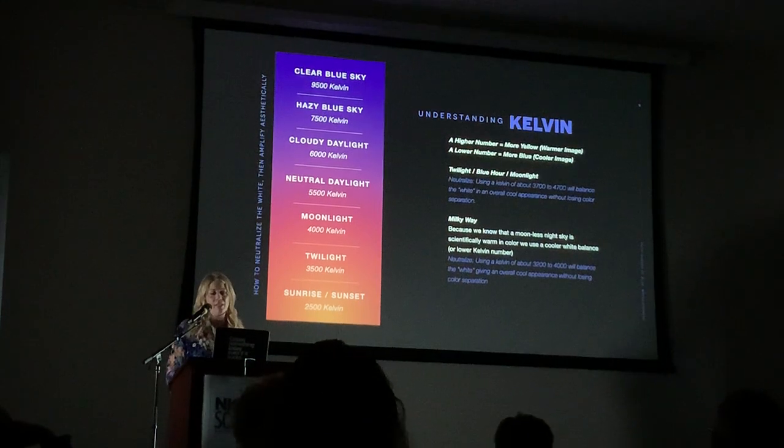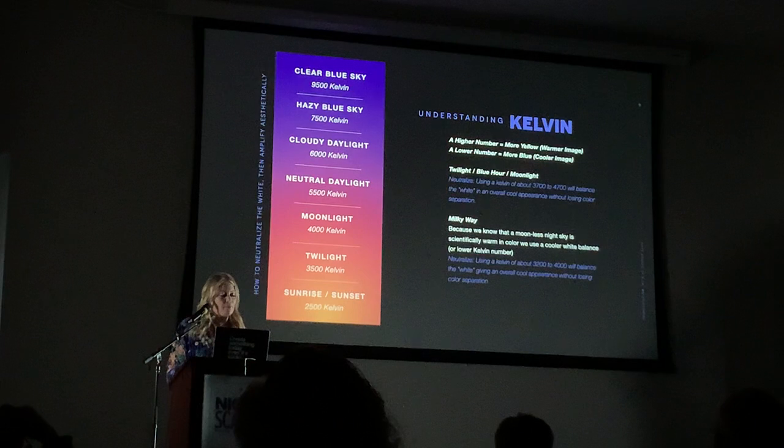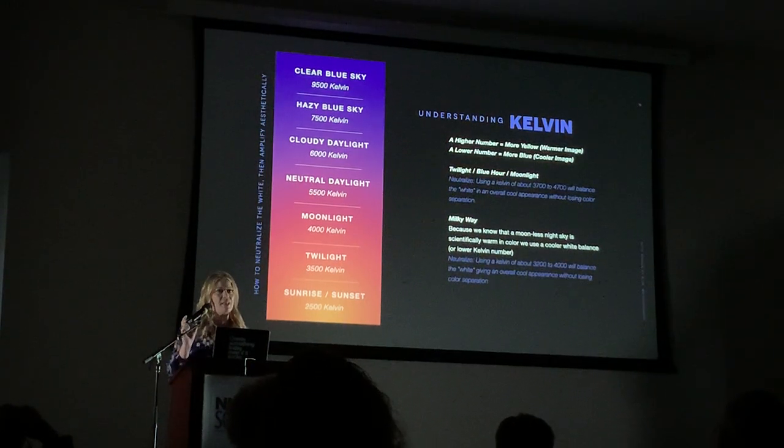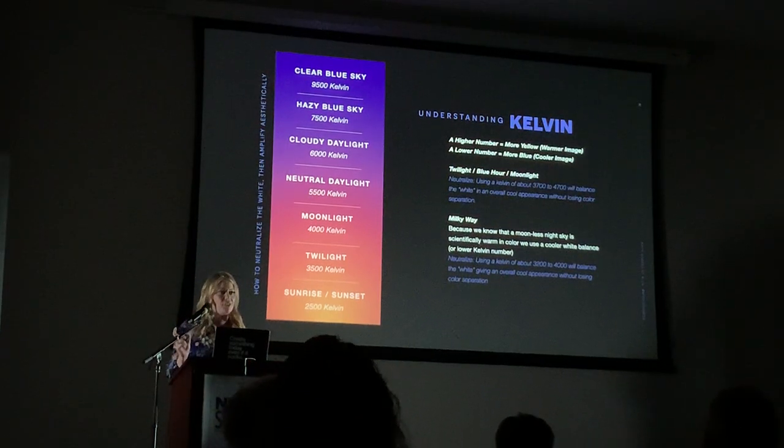I shoot Sony, and my images are often blue to begin with. If you shoot Nikon, you'll probably notice they're a little blue-green. If you shoot Canon, it handles warmer tones much better. So that's why I gave kind of a range there that you should play with. Play with it, see what you like, see what looks good, see where you're falling off on that color separation.